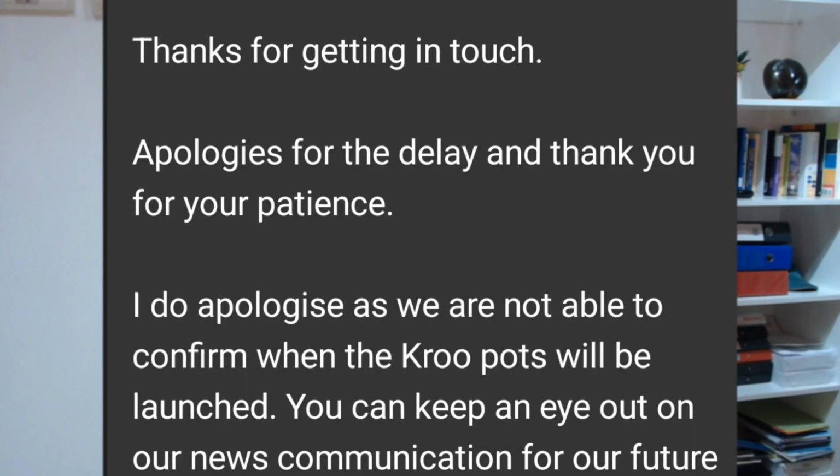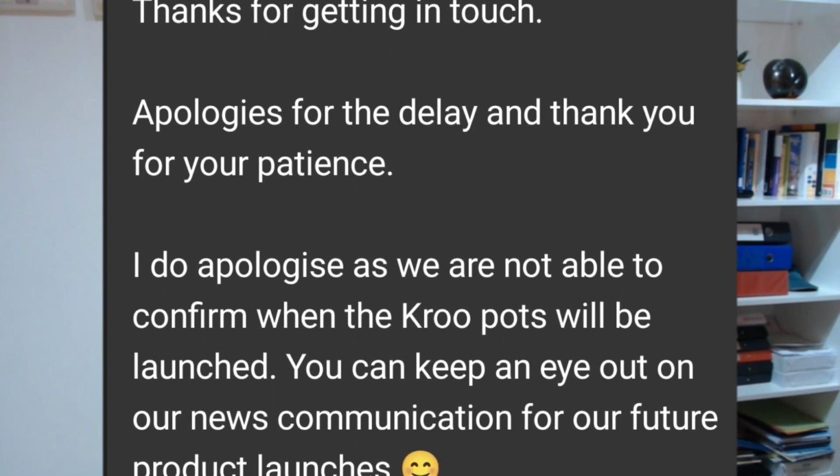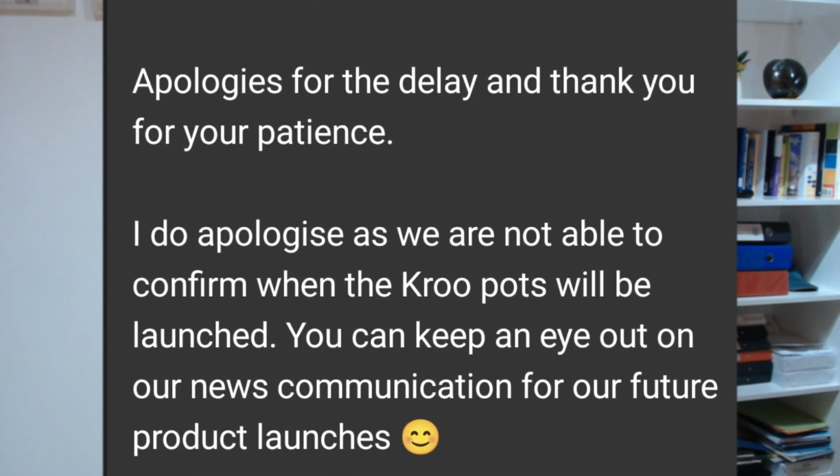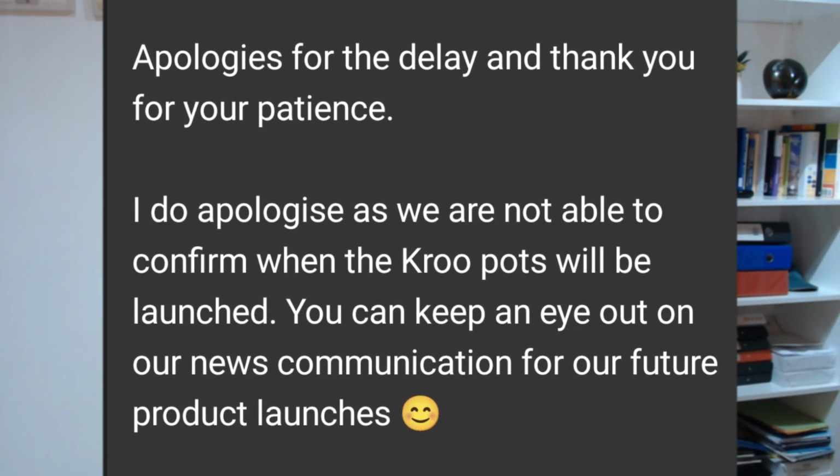One thing missing for me when I opened my Kroo account was a lack of pots. Savings pots that I could use to even further separate my money. I did ask their customer service about it through the app, but I got a pretty useless response: it's coming, don't know when, it could be in the next 3 to 6 months or 2045, but you can keep an eye out on our news communication for our future product launches. They did put an emoji on the end of that response, so I guess that makes it all better.